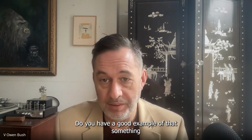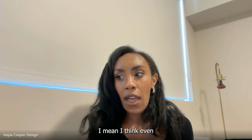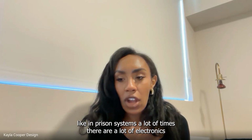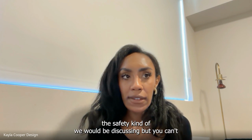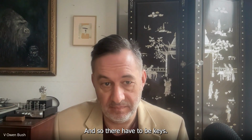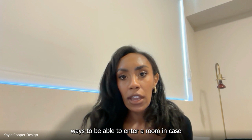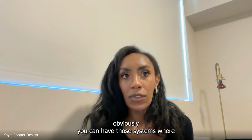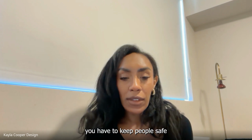Right. Do you have a good example of that? Something where there's multiple layers of fail safes? Definitely. I'll just speak vaguely, but even in prison systems, a lot of times there are a lot of electronics that provide locking mechanisms, that provide the safety we would be discussing, but you can't lock a human being into a room without a way to get them out. So there have to be keys, there have to be codes that maybe override the system, or ways to enter a room in case the power goes out or the software fails. You can have a code that could unlock a door, but you also need to have a manual key because you have to keep people safe.